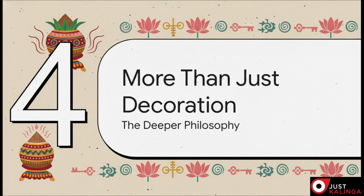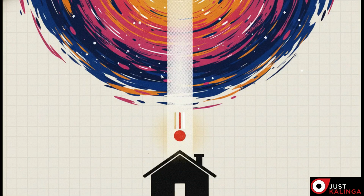And this brings us to a really, really important point. Because it would be easy to just look at this and dismiss it as a pretty decoration for the doorway. But its meaning goes so much deeper than that. See, the true value here isn't about how it looks. It's about what it symbolizes. By placing it on their door, a person is making a conscious act of faith. It's a statement. It's a statement of devotion and a tangible symbol of their desire to keep that connection strong between their everyday world and the sacred realm.